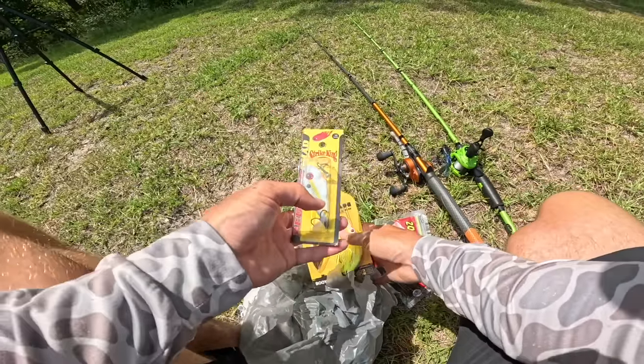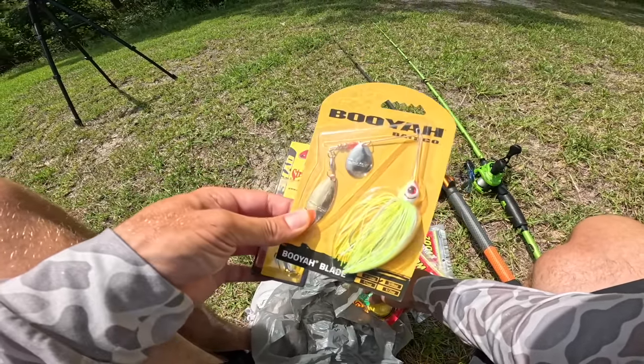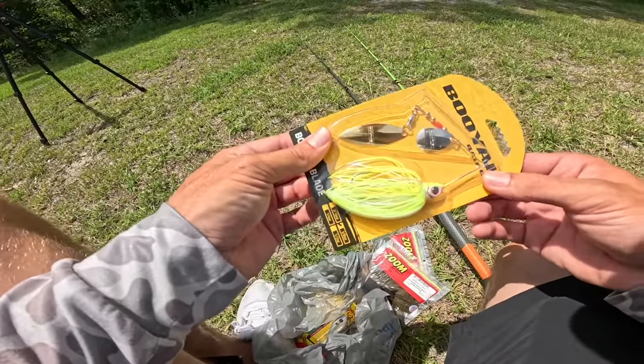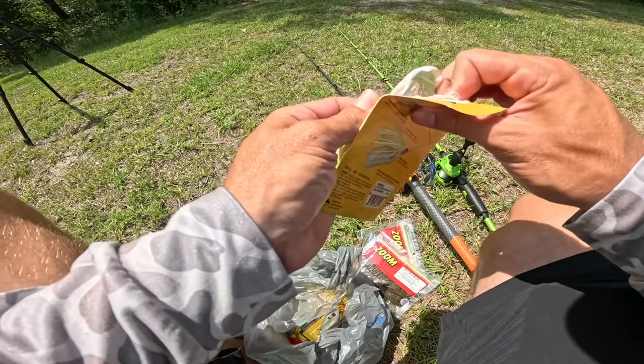In this pond in particular, I'm really thinking the spinner bait, guys, which is the white and chartreuse spinner bait. This pond has some really big fish, and I just have a weird feeling that we can smoke a big one on the spinner bait. So let's go ahead and break this puppy out of the package, tie her on her rod, and get to casting.